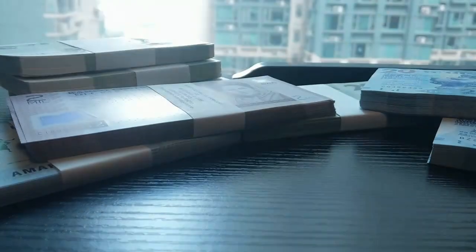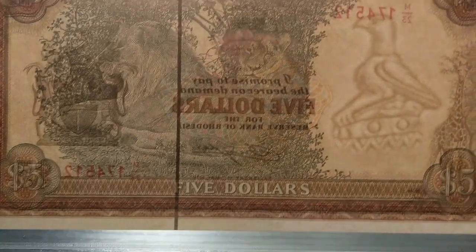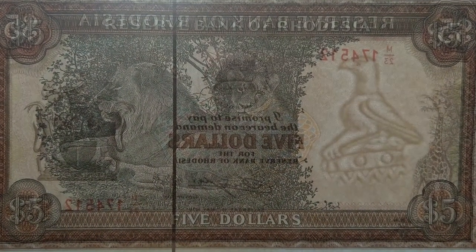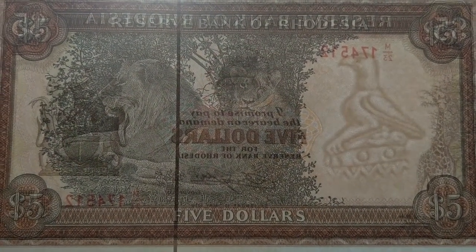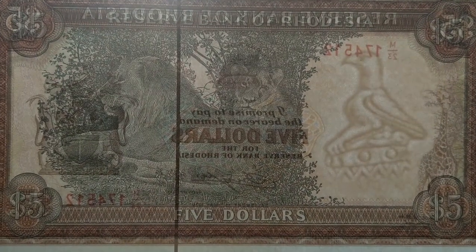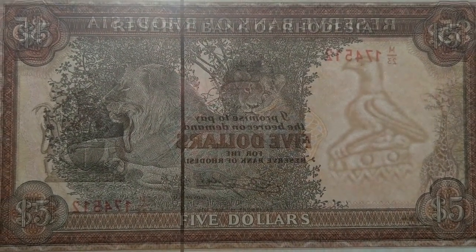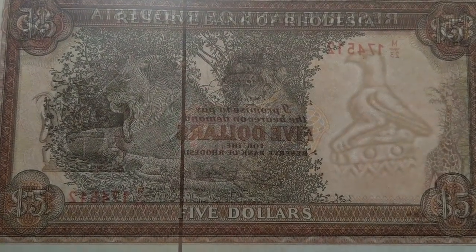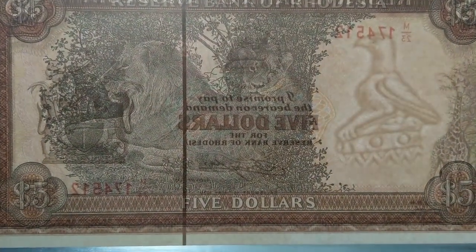So very, very nice. If we spin it around and look at the back, we've got this gorgeous representation of this lion and lioness. So again, another nod to the sort of savanna wildlife that can be found in the region. I think it's such an exquisite image.